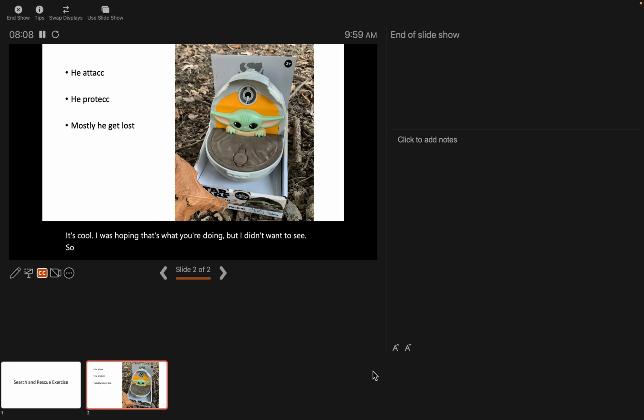So we have a situation on our hands, ladies and gentlemen. The notification came in through Park Dispatch that we have a solo unescorted hiker in distress somewhere in Thompson Woods. Here's what we know about our search query.